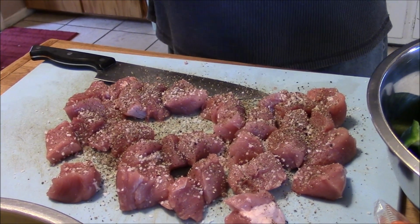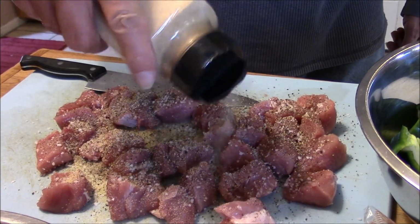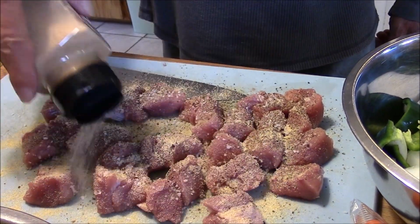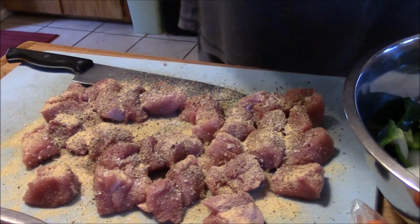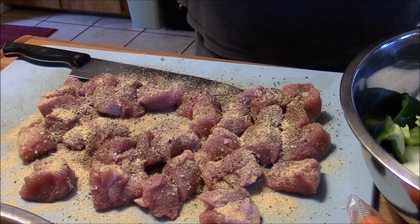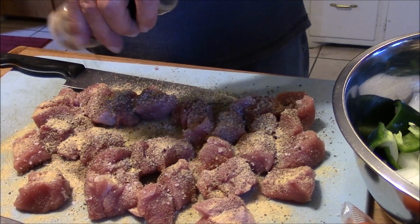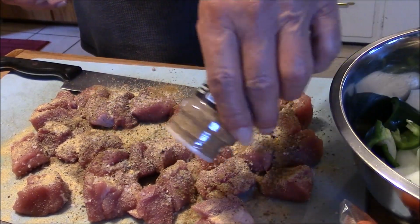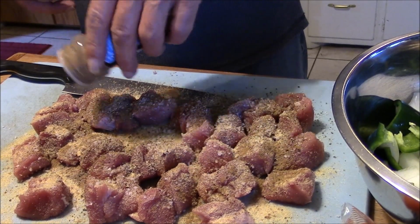And we'll put some garlic on there. And a little bit of cumin. And we'll come back and adjust the flavors later if we need to. But if I got it right, we won't need to.